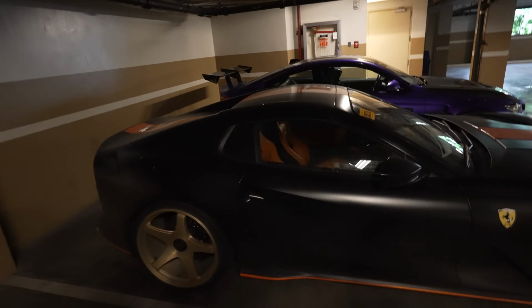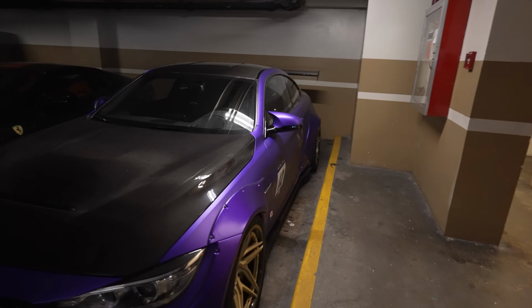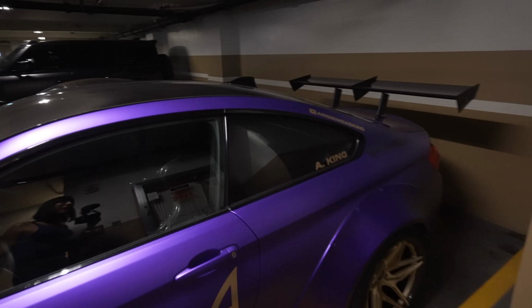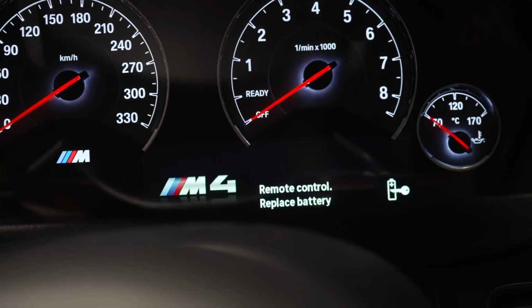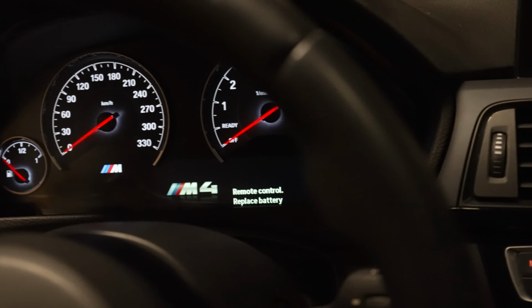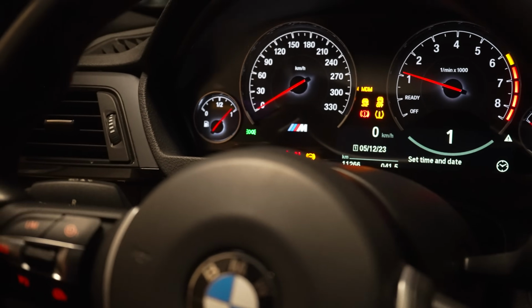Okay, we're moving cars. M4 looks so good. I really love the kit. It just makes the car look more aggressive. Again, we need some spacers. Probably gonna tell Mac to try to get some spacers for us. So that's what I'm seeing. The remote control battery needs to be replaced. And the steering is a little off-center like this.